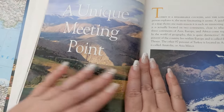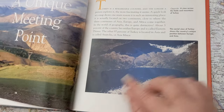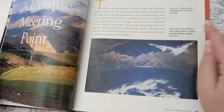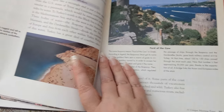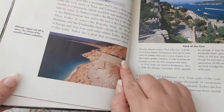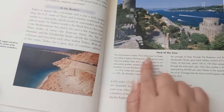Beautiful rolling landscape here. Very nice. And here's a view from above. You can see the little straits that separate Europe from Asia, from the Mediterranean to the Black Sea. And another picture of the coast here. This cool road reminds me of California. Let's read our first box.